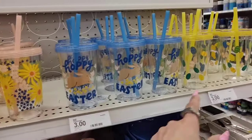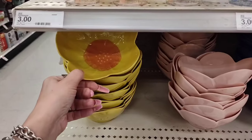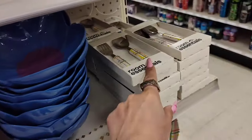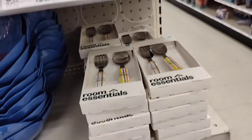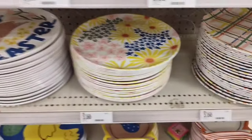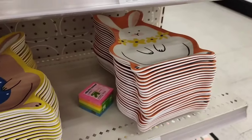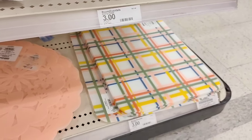$3 Hoppy Easter and the Easter eggs and the floral. I like these little bowls. $3, the yellow and the orange. Pink and yellow. Blue and purple. Eating utensils. This is all $3. Easter plaid. And then we have the melamine dishes. Again, all $3. Hoppy Easter. And then we have the chick. The bunny. The bunny with the wreath. The flowers.